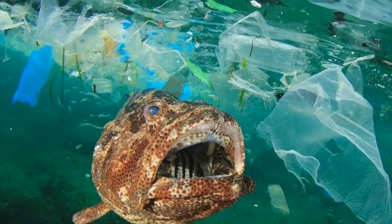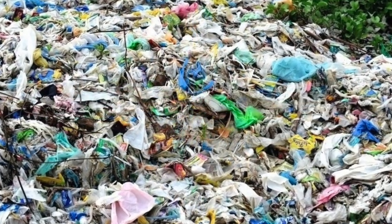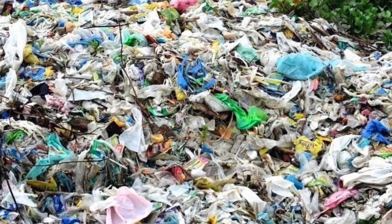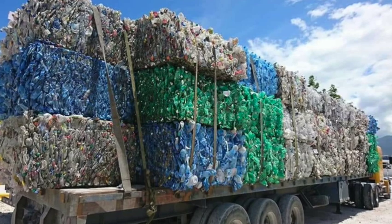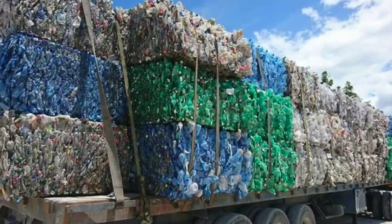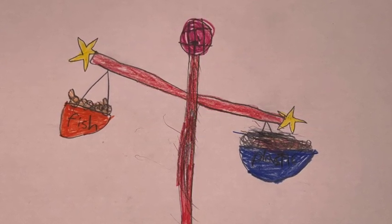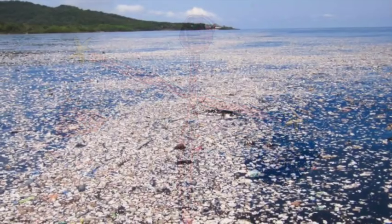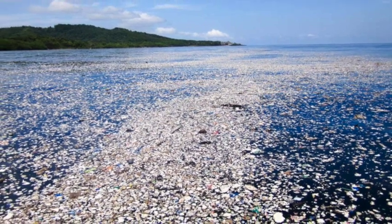This is really bad for animals and ocean health. 11 million tons of plastic ends up in the ocean each year. About a truck's worth of plastic enters the ocean every single minute. By 2050, scientists believe there will be more plastic than fish in the ocean. More than 7 trillion pieces of plastic are floating in our oceans.